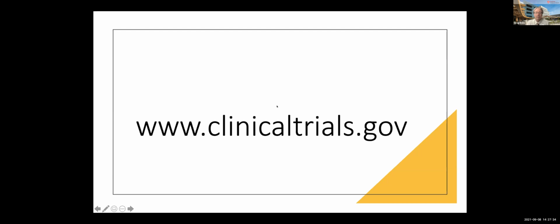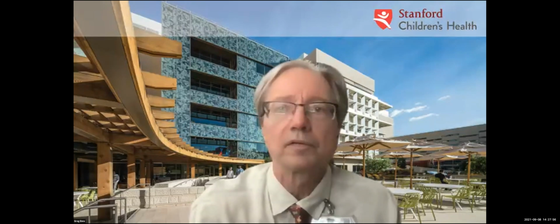And just as a reminder, if you want to find out about any of these studies in more detail or contact a site that's performing a study close to you to find out more information, that information is held at this standard website, the www.clinicaltrials.gov.